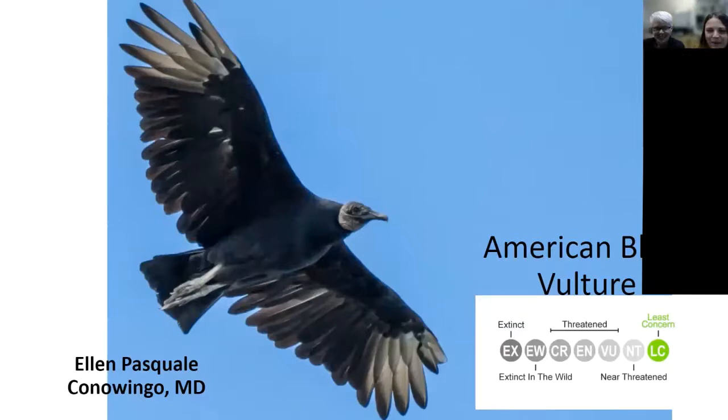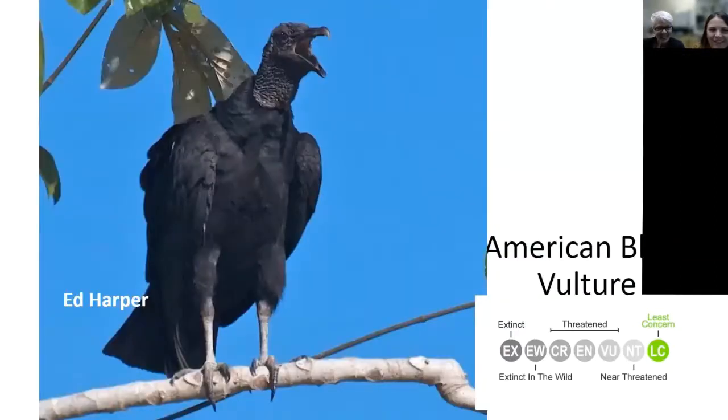Okay, more black vultures. Lovely. Oh, look at that one. Yeah, they're kind of scary to me. They are a little bit. Kind of creepy birds.